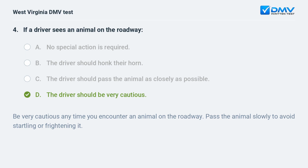Be very cautious any time you encounter an animal on the roadway. Pass the animal slowly to avoid startling or frightening it.